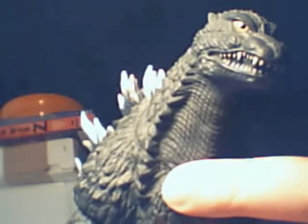I mean, look at the awesome detail. You can see the scar on his chest from the Absolute Zero cannon, and it's awesome. Look at the detail of his face. They really did a great job on him. He is awesome. And Godzilla wouldn't be Godzilla without his awesome spikes. Look at that. Awesome detail.